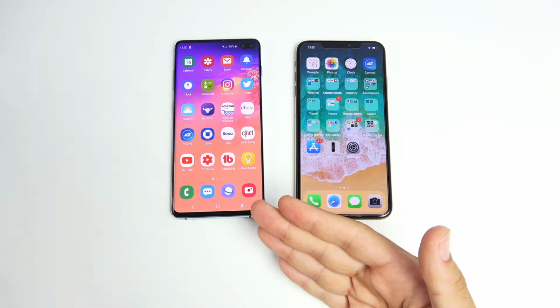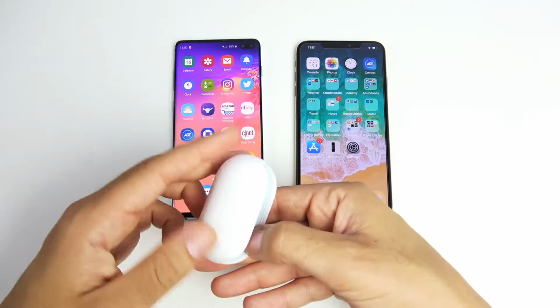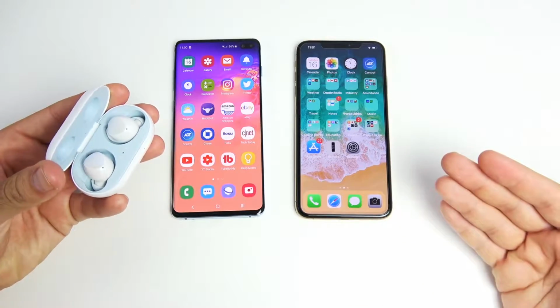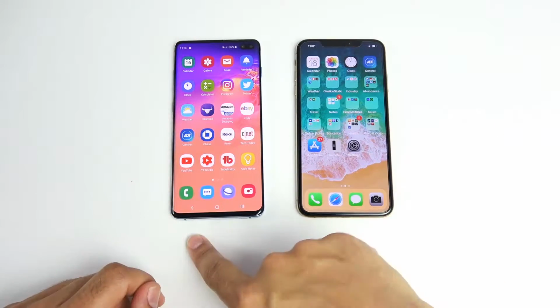And with the Galaxy Buds that did come out for the Galaxy S10 Plus series as well as the other S10s, it did help it come more in line with Apple and their AirPods. So I do think that audio for me was a little bit better just having that headphone jack.